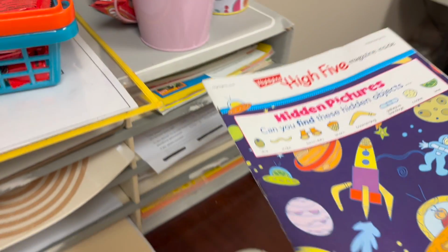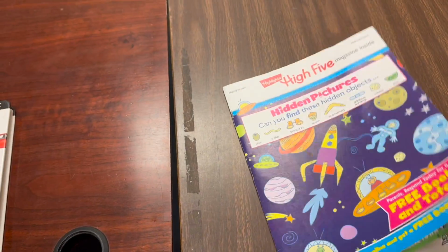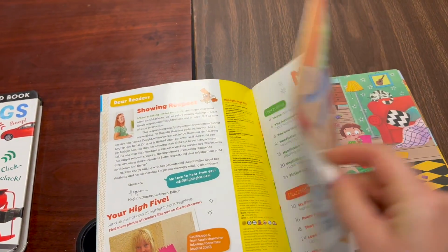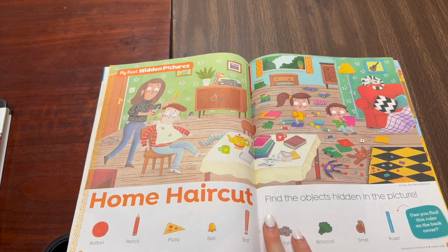That was what we did. And then after we read Farah's story, we also pulled out our Highlights magazines and we did a hidden picture activity. This student particularly loves the hidden pictures. So we did that, and then we just did a little game at the end to reinforce good behavior and working hard.